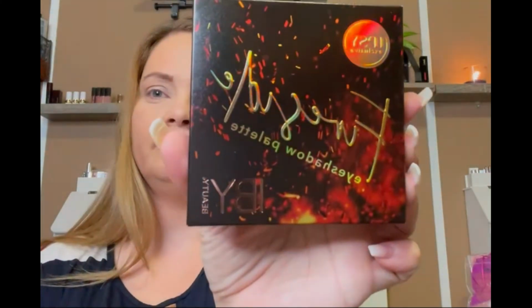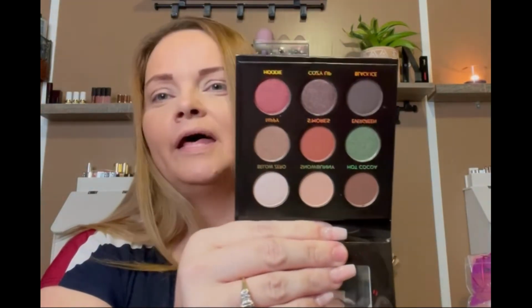That's good. Next thing we have is the Fireside eyeshadow palette by IBY Beauty. This is an Ipsy exclusive. Woohoo! Let's see what this looks like. Oh, yeah, I could use this. I could do a lot of colors with this, I'm sure. I guess it just depends on the formula of the eyeshadows. We'll have to check that out.